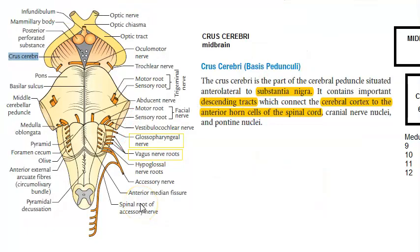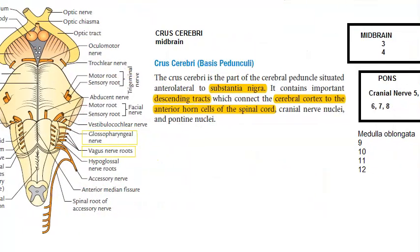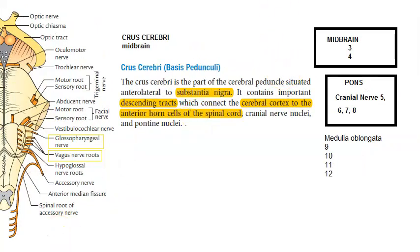So from where these nerves exactly arise, if you have to look at, so basically from the midbrain you have the third and the fourth. Trochlear is fourth. What is third? Oculomotor, right? Oculomotor and trochlear, midbrain. From the pons you have the 5, 6, 7, 8, right? Then from the medulla oblongata you have the remaining.